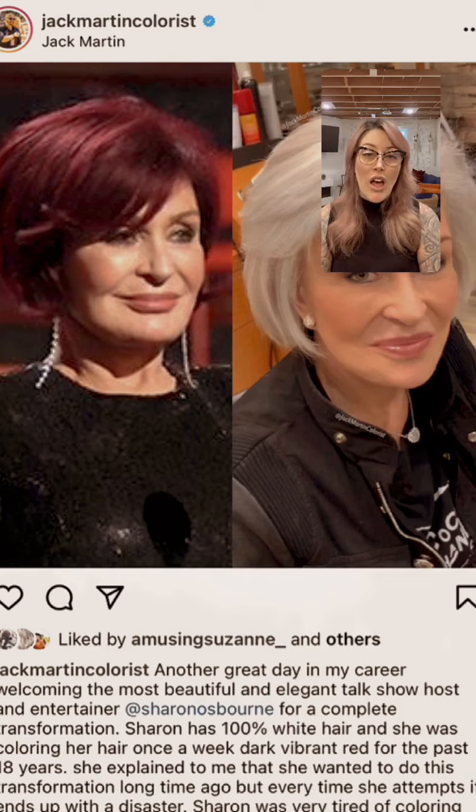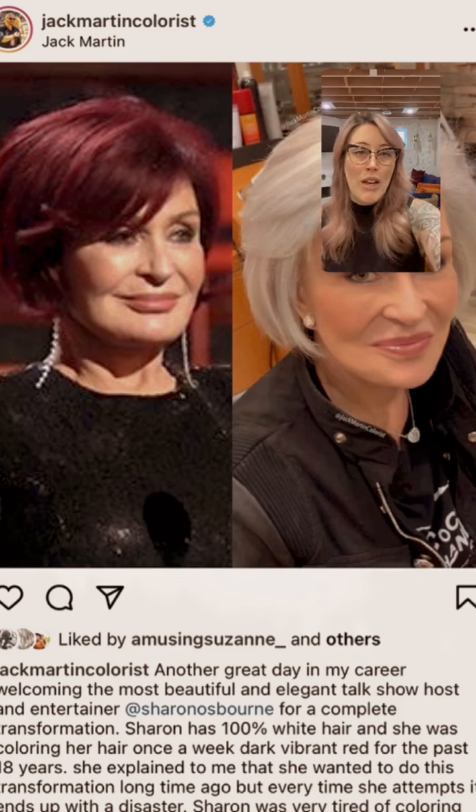But this was done with our Wella Blondor family of lighteners, okay? So really, really proud of Jack Martin for that one. And it's a really great example of the capacity of our Blondor lighteners.